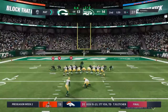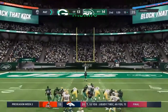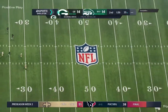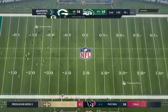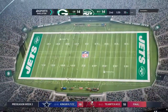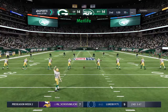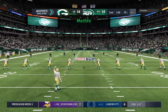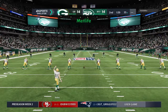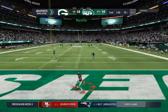Cairo Santos lining up for the extra point. It took them an extra look, but they found out it is a touchdown indeed. The official says this one counts. Santos with the extra point. And we've got a tie game here in a back-and-forth first half. This one tied at 14 now as he sends this one away.